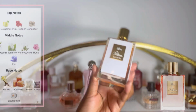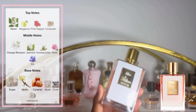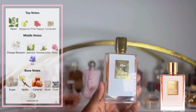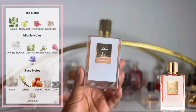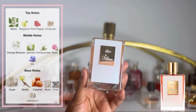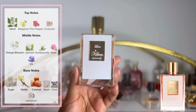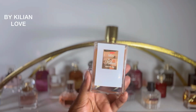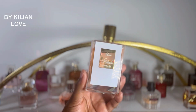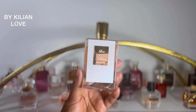So, since we brought Love Don't Be Shy up after talking about Benevolence, we can just talk about this beauty next. Y'all, this is Rihanna's signature scent. This perfume smells so good. This is another favorite out of my entire perfume collection. This is another easy grab. I have to tell myself to stop spraying this so much. This is a pretty penny, but it smells so good.